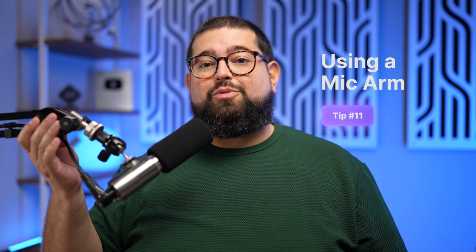If you do want to spend some more budget, you can get something like a microphone arm, which is more flexible. You can place the microphone wherever you would like it, and then just get it out of the frame when you're doing something else.